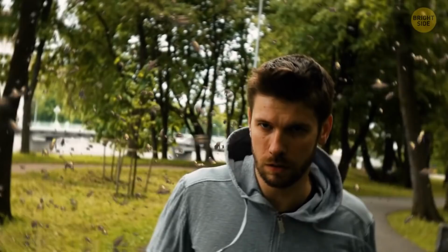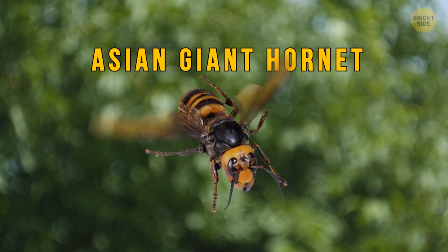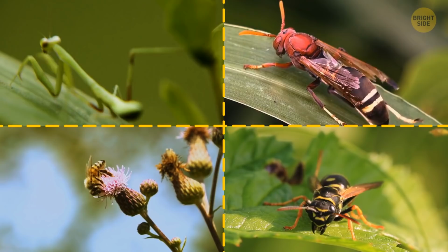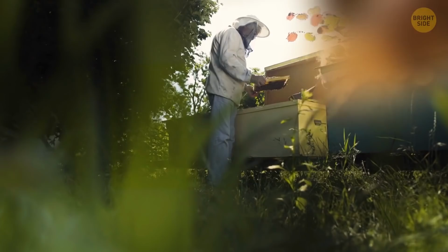And then there are these nightmarish large bees. The Asian green hornet is the biggest, coming in at about the size of your thumb and 20 times more massive than your standard honeybee. These guys feed on honeybees, wasps, mantises, and even other hornets. They can reach speeds of 25 miles per hour in the pursuit of food or to drive an intrusive human away. Their stinger is long enough to puncture a beekeeping suit. And apparently, there are cases of these hornets spraying their venom into an intruder's eyes.